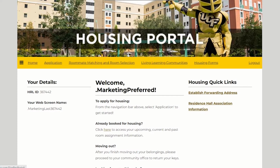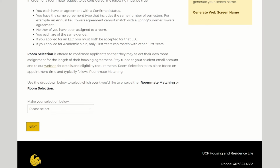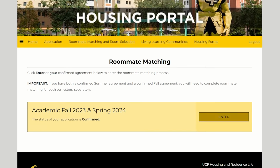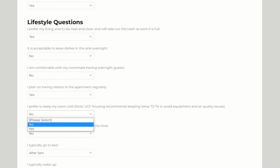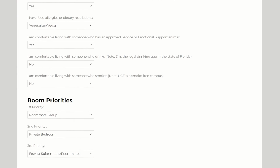Once you click on the Roommate Matching and Room Selection tab, select Roommate Matching from the drop-down at the bottom of the page. Then, after selecting your current application, you will be able to adjust and finalize the basic information you gave about yourself when you applied. You can write a short description of yourself or edit your answers in the Lifestyle Questions and Room Priorities section of the page. After you are complete with this, go ahead and press Save and Continue.